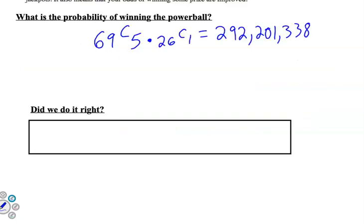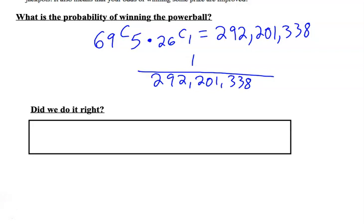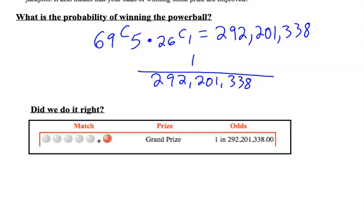Well, out of all of those numbers, we got to figure out how many combinations are the winning one. And there's only 1. So we have a 1 out of 292,201,338 chance of winning the Powerball. Okay. Now it says, did we do it right? So if you go onto their website, the Powerball website, they have all the odds of all the different ways that you can win. And so the way you win, if you match 5 whites and a red, you win the grand prize, and the odds of winning are 1 in 292,201,338. Exact same number we just got. Okay? All right, go ahead and flip the page.